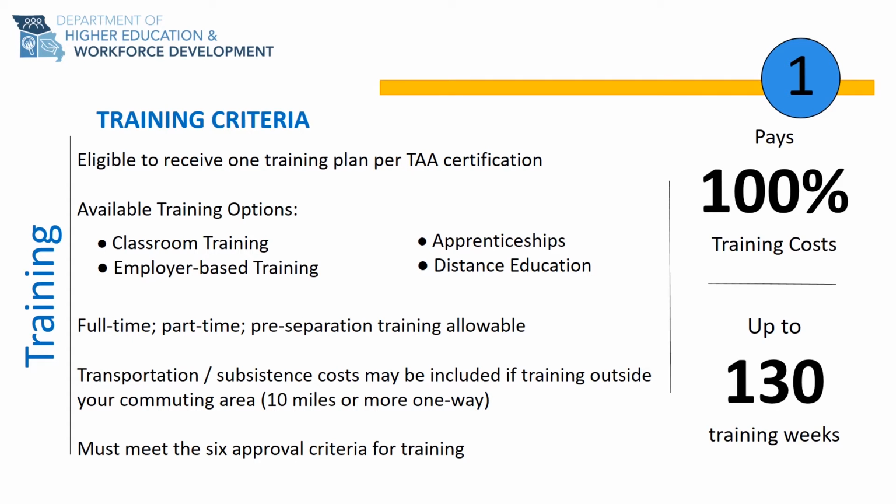If you are required to travel outside of your commuting area, which in Missouri is 10 miles one way, to attend training, your transportation costs may also be included in your training. Additionally, subsistence funds are available if you're required to set up temporary housing outside of your commuting area while participating in TAA-approved training.